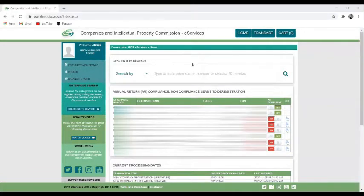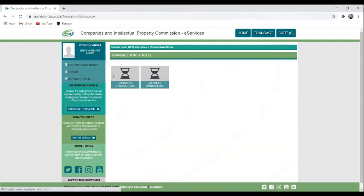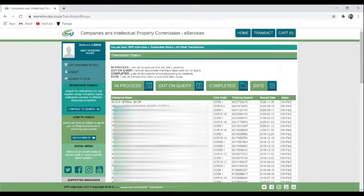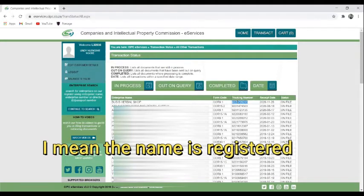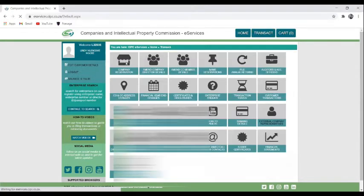Now, when you go to your account in CIPC, you click transact just to see whether the transaction is finished. But remember, you will get an email. I'm just showing you how to get the reference number if you're not opening your email. So you click all transactions and then you click completed. In process is where you'll see if the transaction is not completed. So you click this, then you'll see this shop is already registered. So you take the tracking number and keep it safe, because you're going to use it when registering your company. So the next step, we're going to register a company.